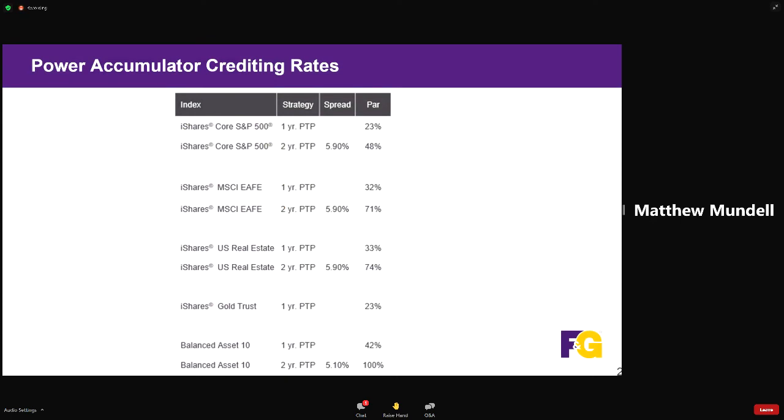If we look all the way to the bottom here, again, this is the rock star on the bulk of our pricing power. You're seeing the Balanced Asset 10, that 60-40 blended index, at 42% on a one year point to point, and then there's a spread on the two year. You'll get 100% of what's left after 5.1%. Think of the spread like a hurdle.